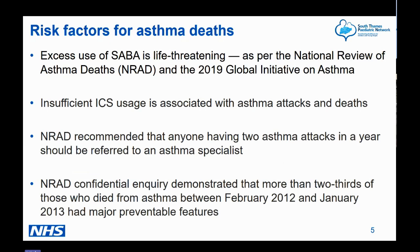The risk factors for asthma death, sadly, have been known for quite a long period of time. We've known them for decades. Excessive use of short-acting beta agonists, i.e. salbutamol, is life-threatening. That came out of the NRAD review and the 2019 Global Initiative for Asthma. We know that insufficient inhaled corticosteroid usage is associated with asthma attacks and deaths. The NRAD recommended that anyone having 2 asthma attacks in a year should be referred to asthma specialists, and the confidential inquiry demonstrated that more than two-thirds of those who died from asthma between February 2012 and January 2013 had major preventable features. That was the NRAD study done in 2014, so 10 years ago.